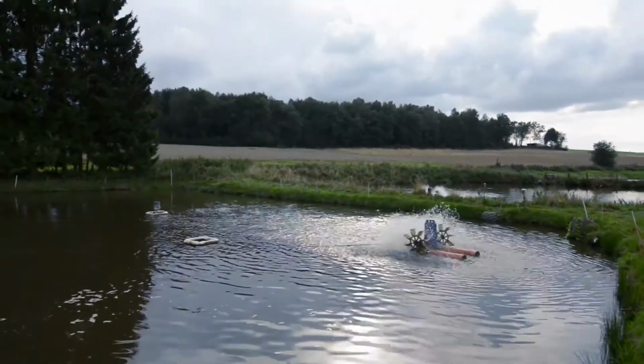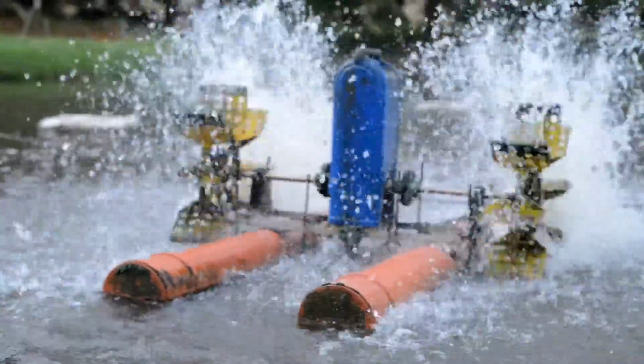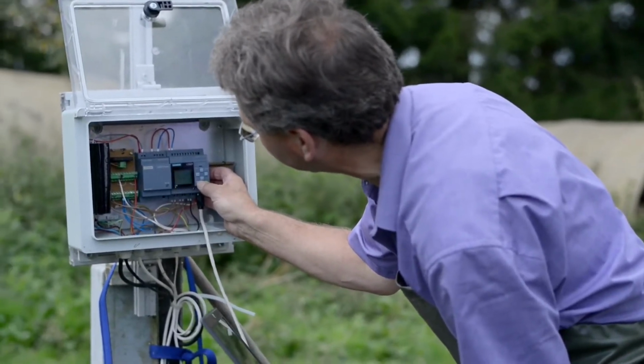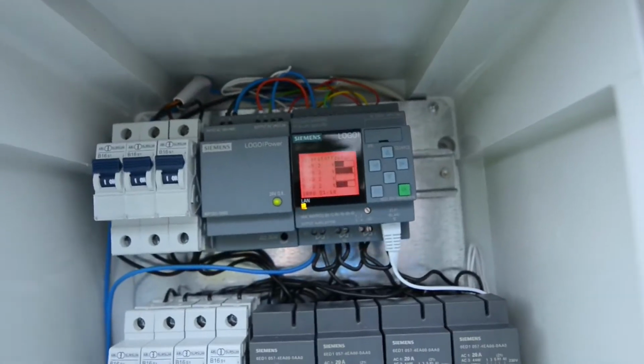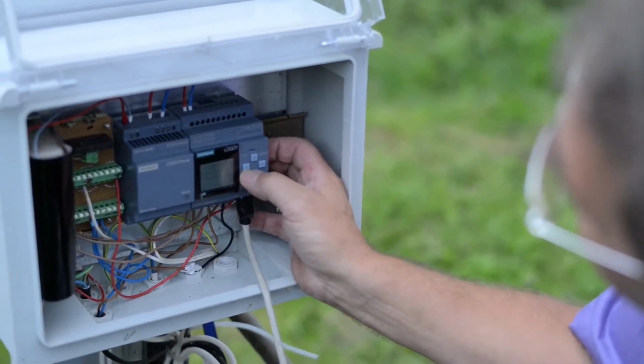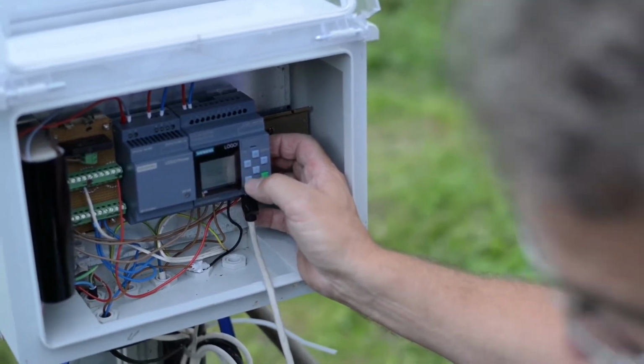Why do I use Logo? Because I want to save energy. I used to have water aerators running 24/7 before I had Logo. Now, Logo controls the oxygen content, and as a result, the water aerators only run when the oxygen content is too low. That saves energy, costs, and it saves me money.